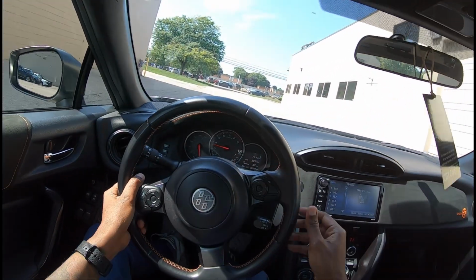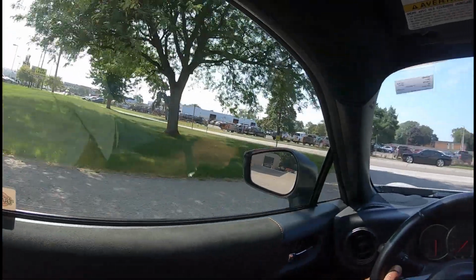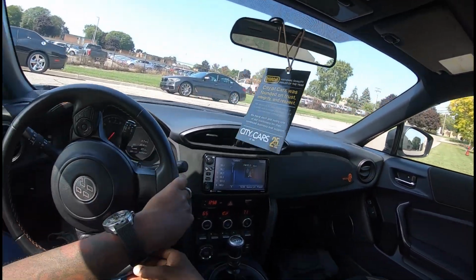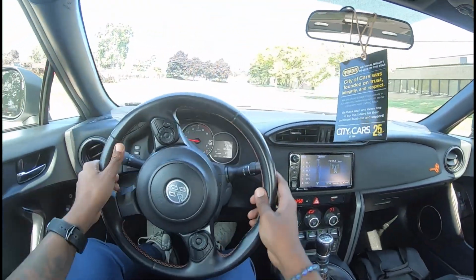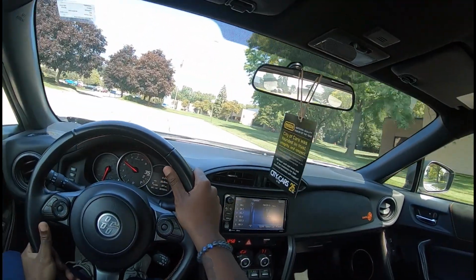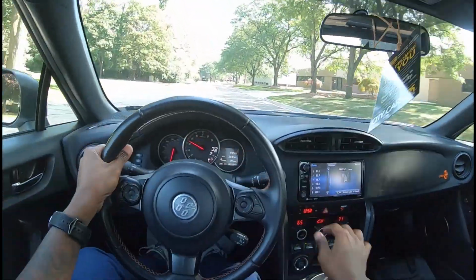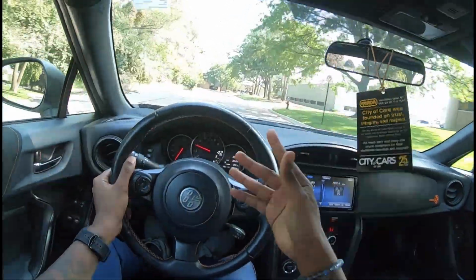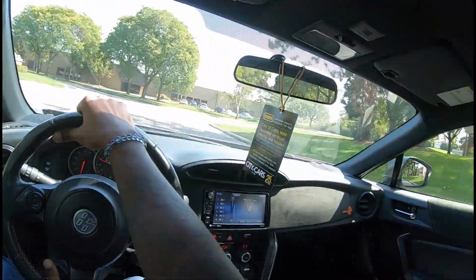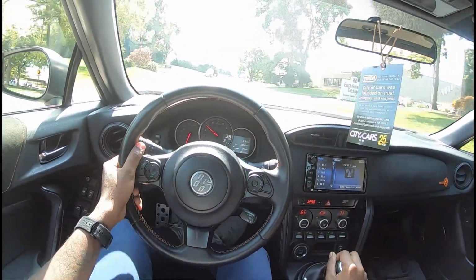Gotta rev it out to get the power. Let's see how this boy drives. When it gets sideways, that's what I love about these cars. It's so playful in nature. Rev match downshift, easy peasy. Ooh, want to play a whole lot.